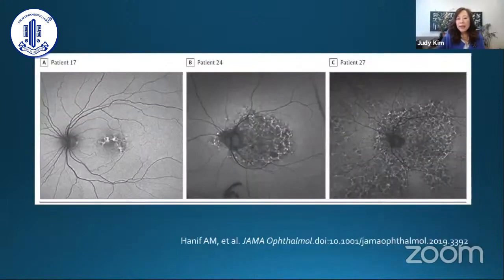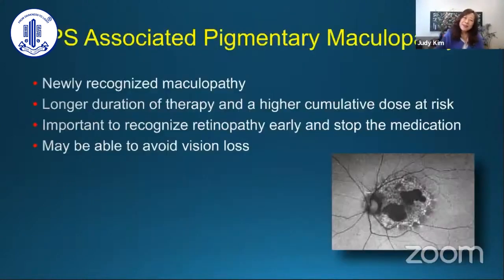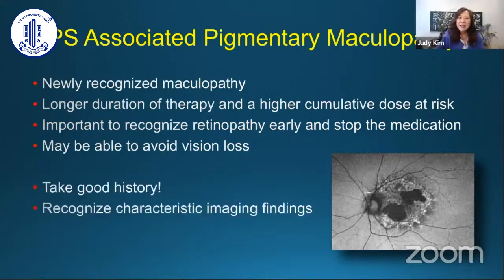And we can see that they can progress over time, and it's quite striking. And even after cessation of medication, it can progress. So I think it's very important that we diagnose them early before significant toxicity has occurred. So I present to you PPS-associated pigmentary maculopathy. It's a newly diagnosed condition that we should know, and maybe dose-related, maybe duration-related, but more needs to be studied.